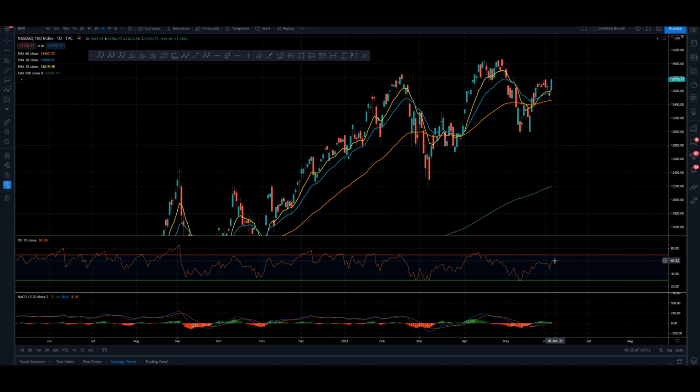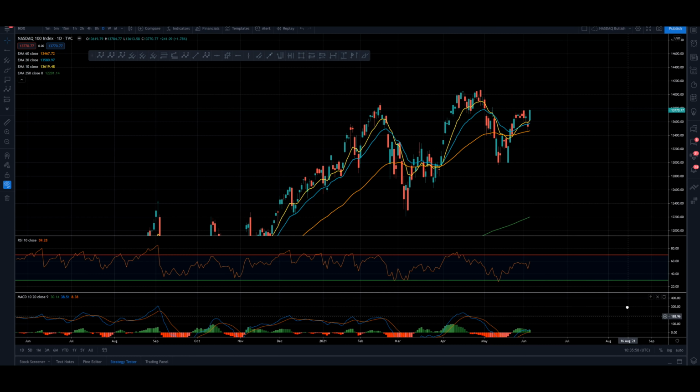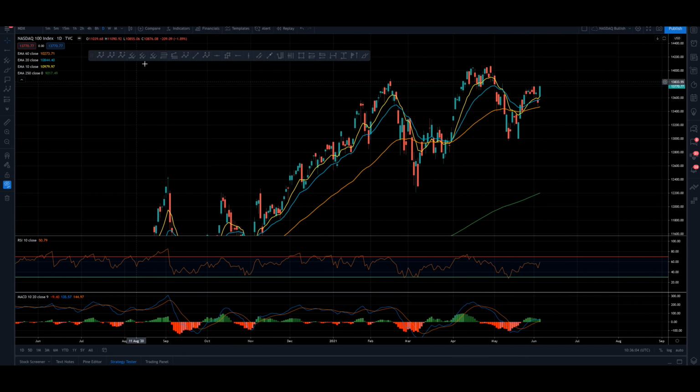If that's the case, then we should see higher readings in overbought, and that would support the idea of a leading diag pushing much higher in price. But we should see momentum indicators to support that, and at the moment we don't. So we'll stick with the interpretation of the market having topped for the meantime.